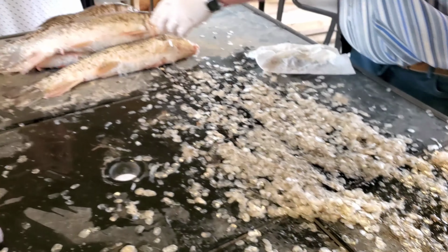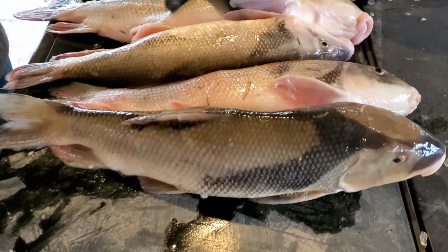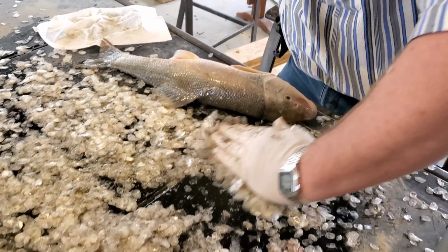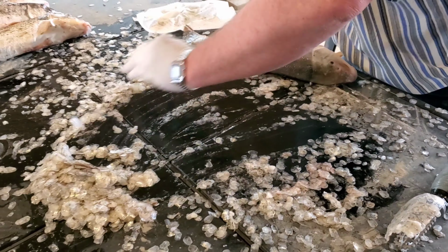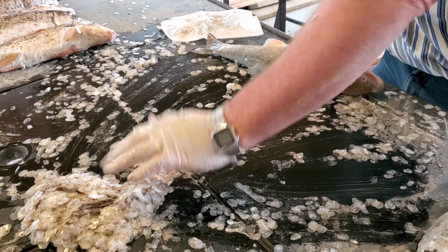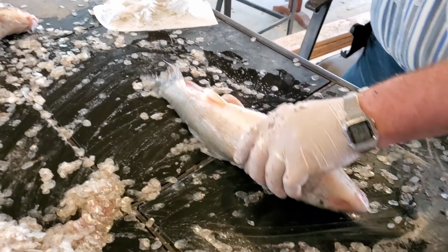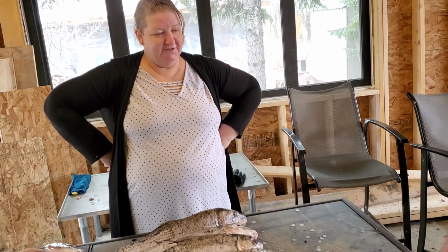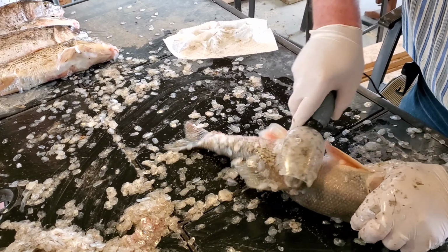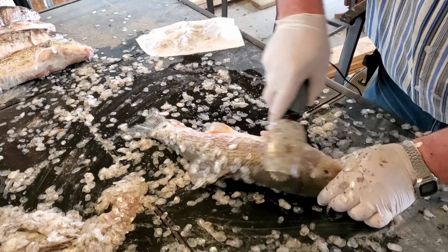Scales. Yeah, so I'm going to show you the small one here. Like this. First, I'm just going to put the scales a little bit that way. Hey hon, are you going to help? Not with this, I'll do the skeleton. I'll do the hard work. No, I'll do that work. See, like this. As soon as you have it going a little bit, there.